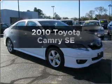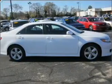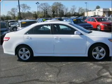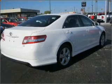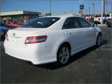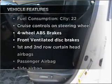Check out this 2010 Toyota Camry. Everything you need under one roof with this great vehicle. With an efficient four-cylinder engine that responds smoothly to its six-speed automatic transmission. Brake safely with the anti-lock braking system. Plus, enjoy these notable features that are included in this vehicle.